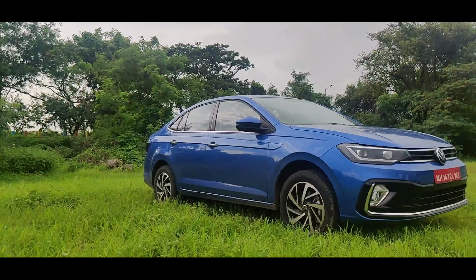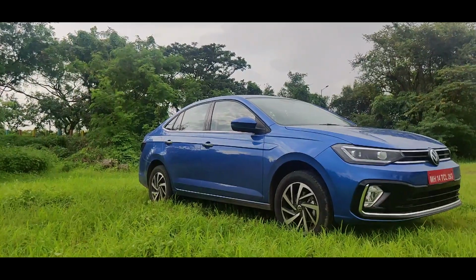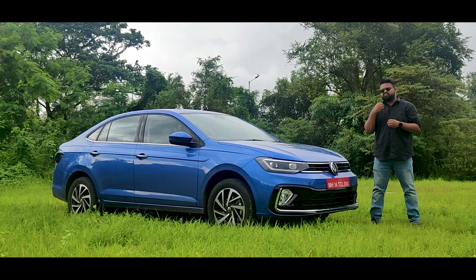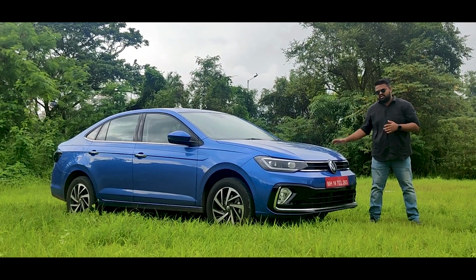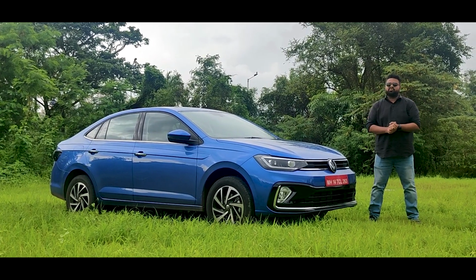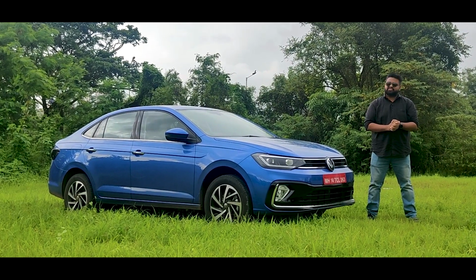But if you're looking for something that is fun to drive, it is engaging, you want something that gives you a decent amount of mileage as well, the Volkswagen Virtus can be your choice. So that's the Volkswagen Virtus 1 liter manual transmission for you.